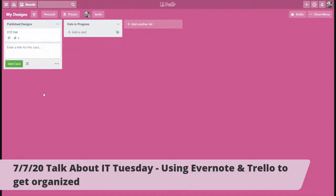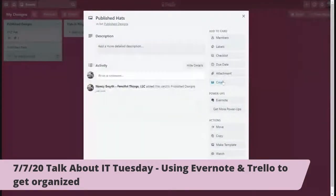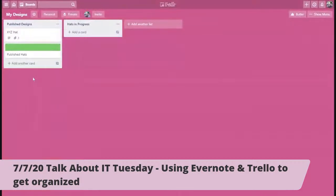You could add a card called publish hats. That one you could change the cover to give it a color. And then that would become your divider per se, so that you would know anything under this lime green card would be a hat.